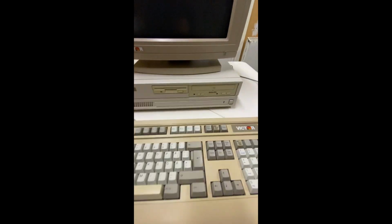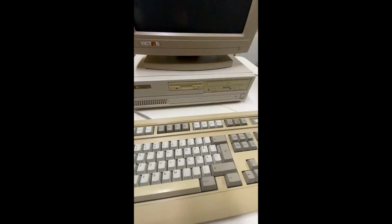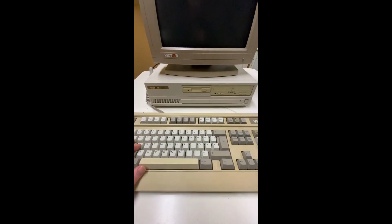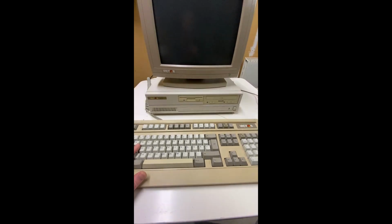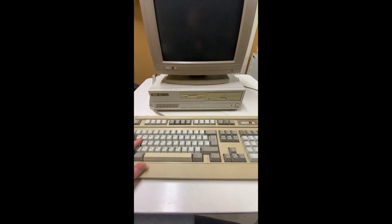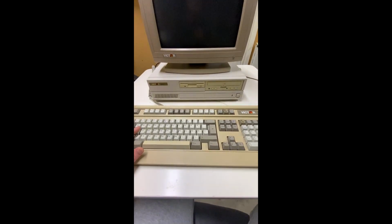So I thought you may want to check out this system. First, just as a small filler video, because I haven't done a video for so long. I've restored this one, and I've also restored a compact portable 386, which we may look at in another video, where I also refurbished the amber plasma screen, so it's now in excellent condition.